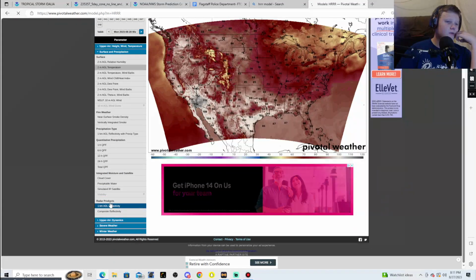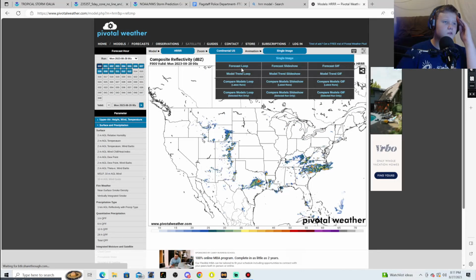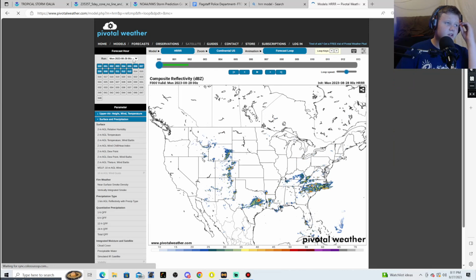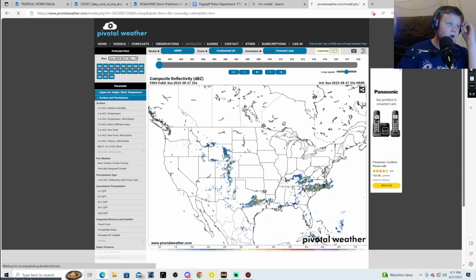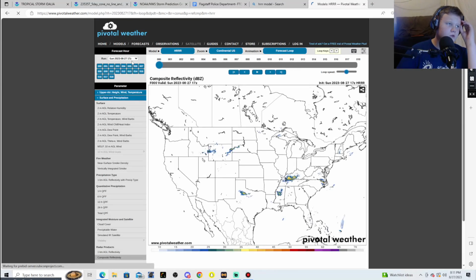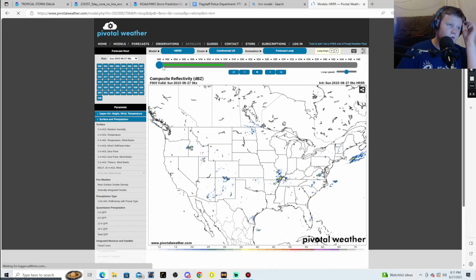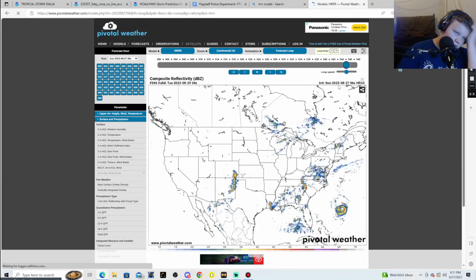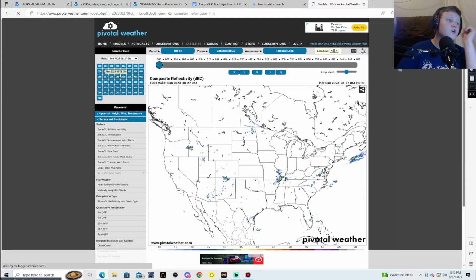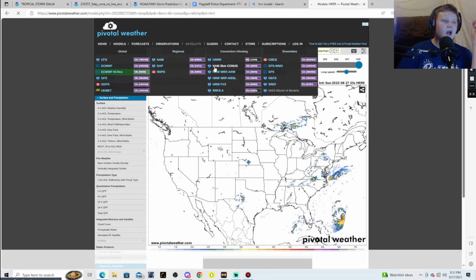Well, we're going to take a look at composite reflectivity. And I am going to bring this over to the 23-hour run, I guess. No. The 20-hour run. Dang it, it's not in there. Alright, we're going to have to take a look here at the NAM.